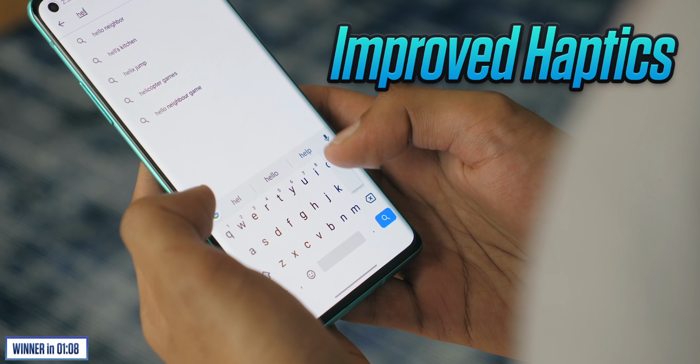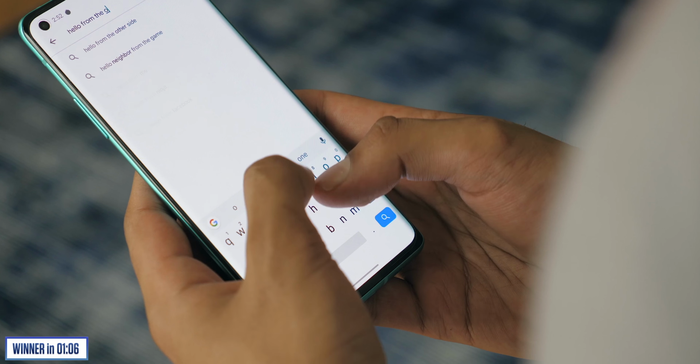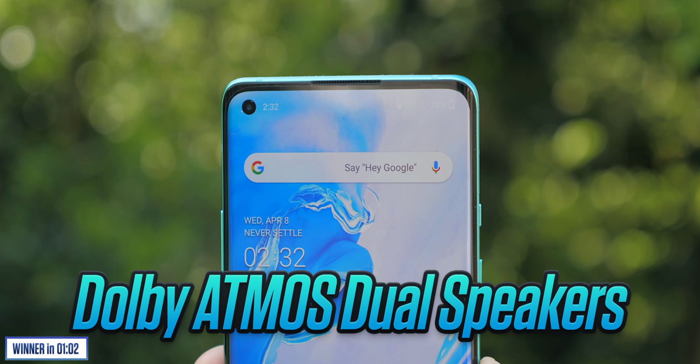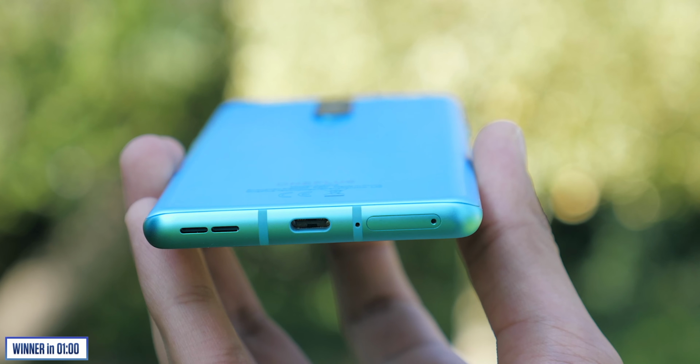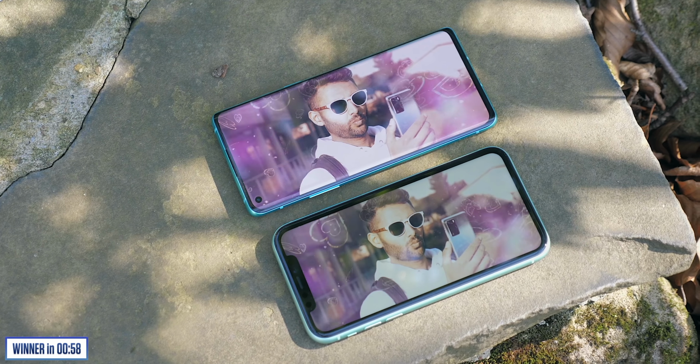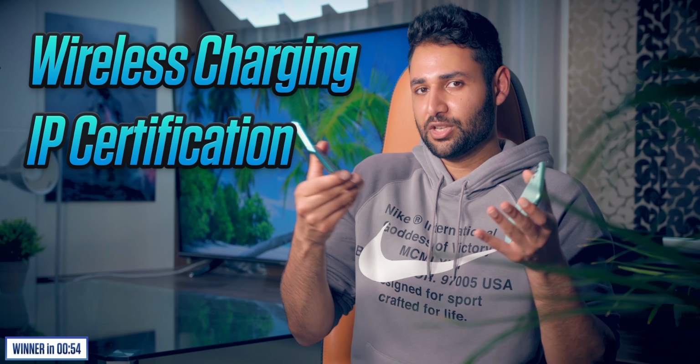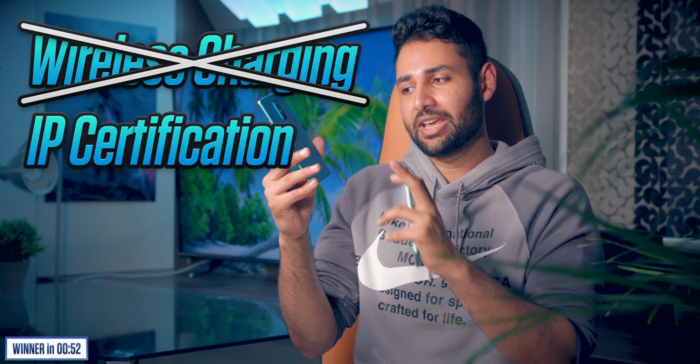Haptics: typing and interacting with this phone gives you lovely crispy vibration feedback. The OnePlus 8 has a Dolby Atmos dual speaker setup, one on the front and one on the bottom. It's very similar to the one on the iPhone, but what I will give to OnePlus is that the vocals are even crisper.